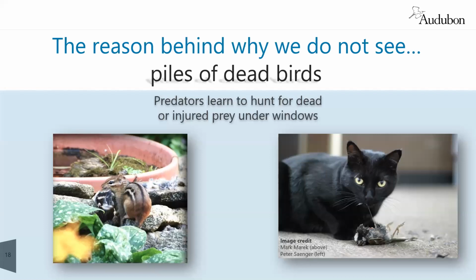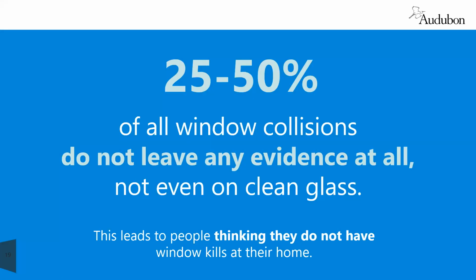So, why don't we have these piles? Well, we don't have these piles of dead birds for a number of reasons, one of which is that many animals eat birds, such as cats and the chipmunk shown here. That chipmunk's eating a goldfinch, and the cat has a dead bird as well. Other animals like skunks and squirrels and insects all eat dead birds, so that's why we don't see them piling up. Field studies have shown that even a trained person will not find evidence of a strike at least half the time. It's not always evident.